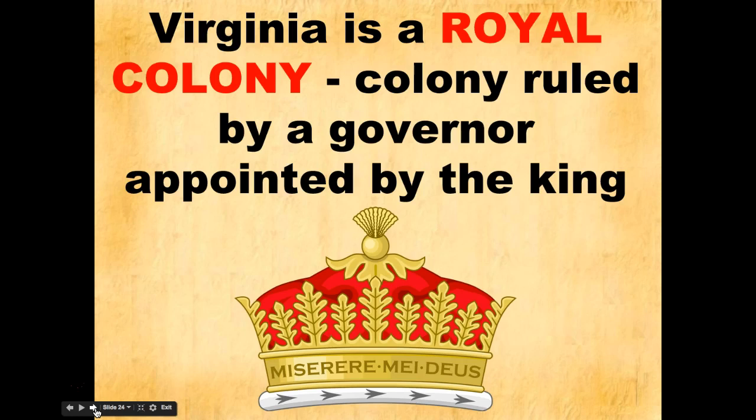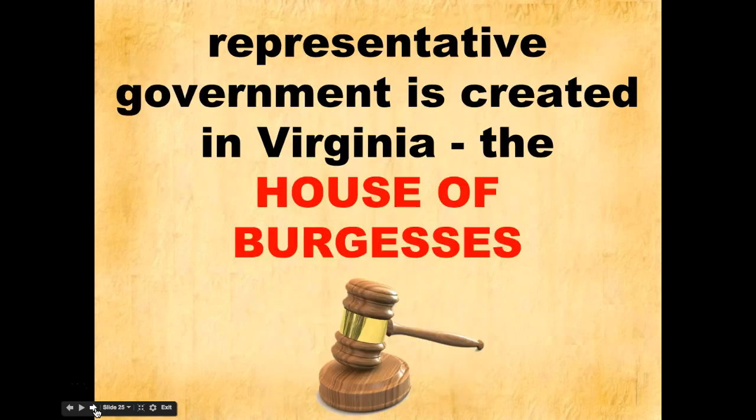It is important to note that Virginia is what we call a royal colony. So this is a colony that's ruled by a governor that is appointed by the king. So there's still a very close connection to the king. The king also has complete say over what's happening in these colonies. And they create a representative government called the House of Burgesses. So we're going to talk a lot about how the government structure is built here, but the House of Burgesses is the first representative government. So they can make some decisions in Virginia without having to go to the king and getting final approval. And this is the beginning of what we're going to see happen as a little bit more independent thinking as far as the settlers in terms of government and politics.